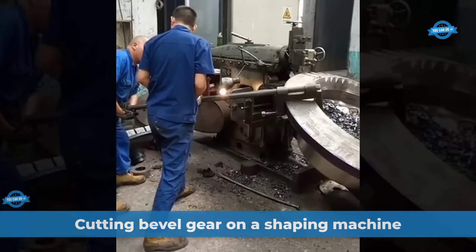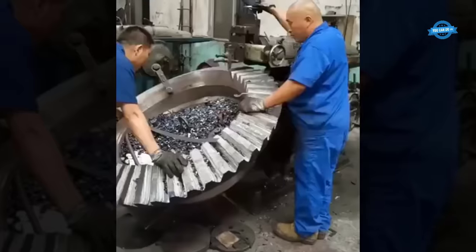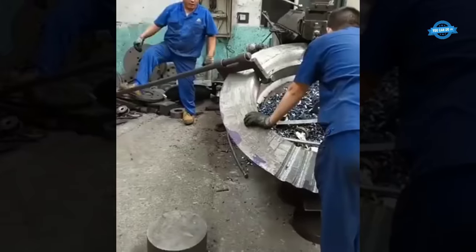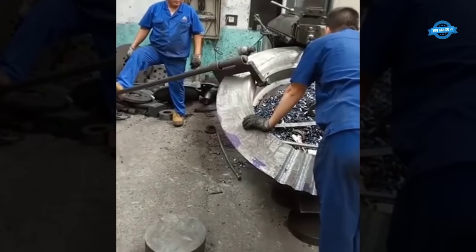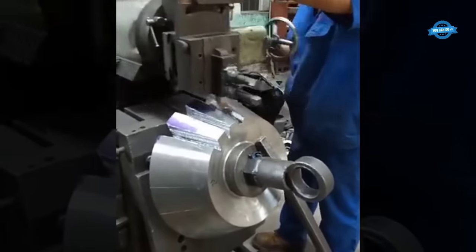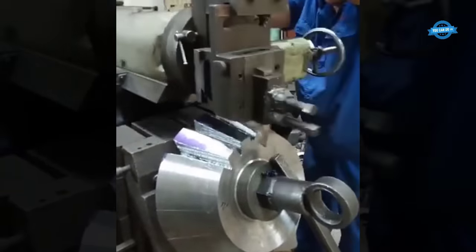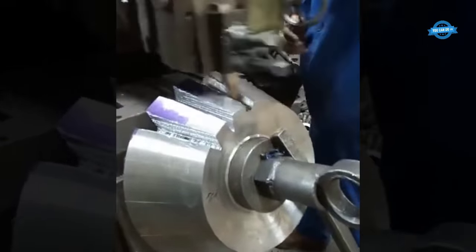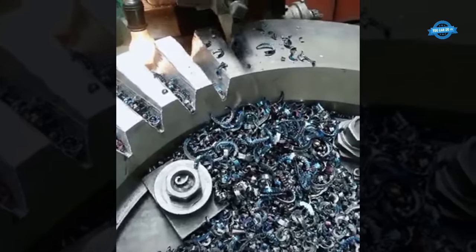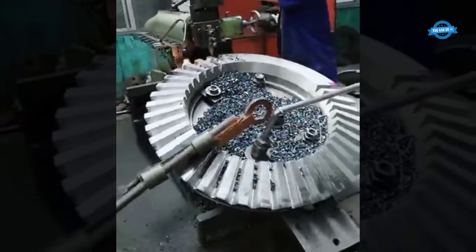Bevel gears can be cut on a shaping machine using a rotary table and a special cutter called a bevel gear cutter. The process involves mounting the workpiece on the rotary table and aligning it with the cutter. The cutter is then fed into the workpiece at the desired angle and depth to cut the teeth. The rotary table is then rotated to the next position and the process is repeated until all the teeth are cut. Proper alignment and setup are critical to ensure the accuracy of the gear teeth. The cutting speed, feed rate, and depth of cut must also be carefully selected to produce a high-quality gear.